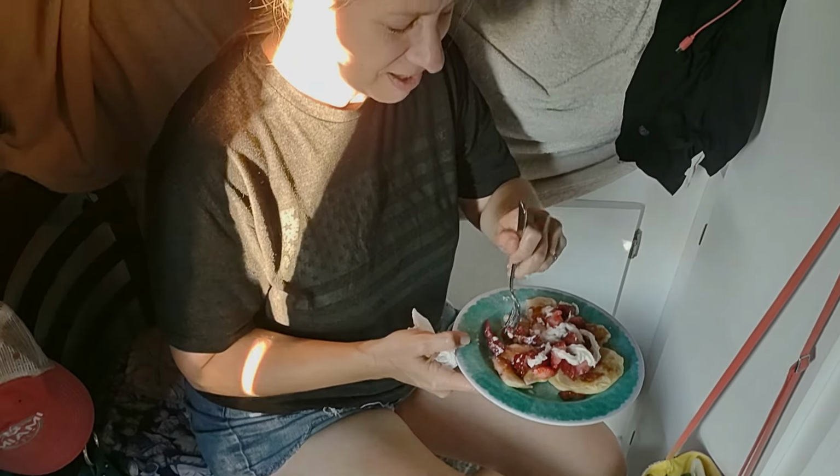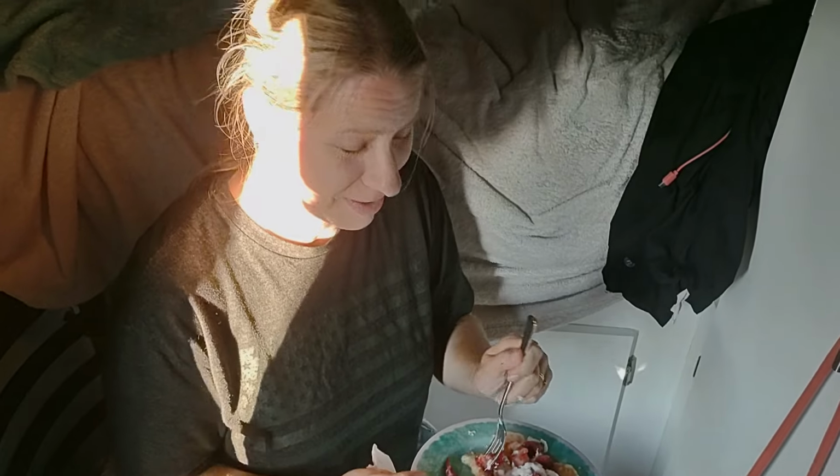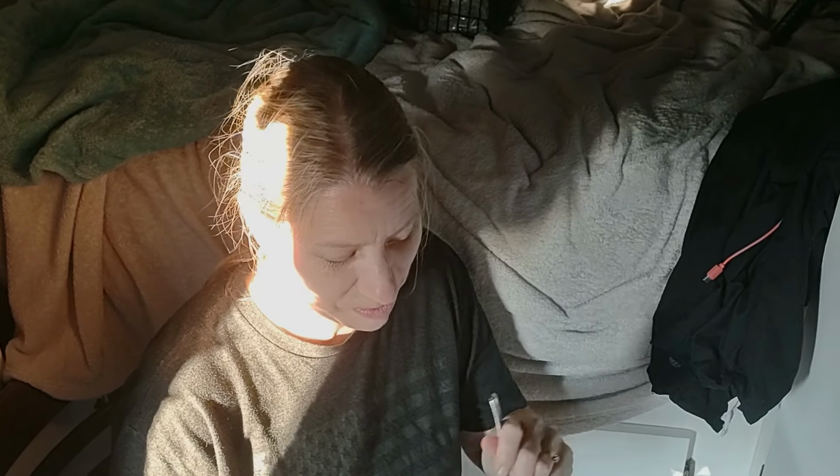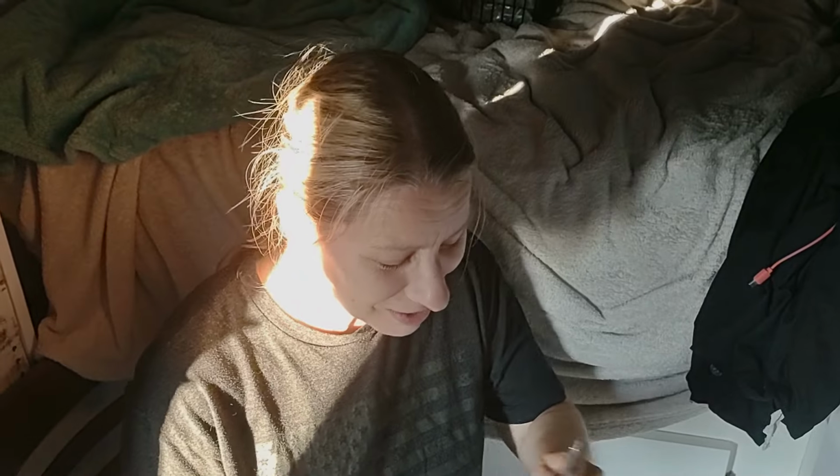After a long day being on our feet, this is pretty perfect. I cut up some strawberries and I have some syrup from Cracker Barrel. I think it's strawberry syrup with my whipped cream, and it's pretty yummy.